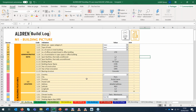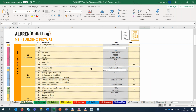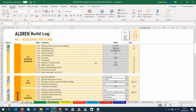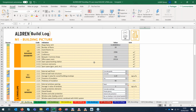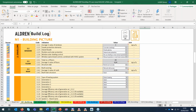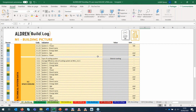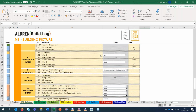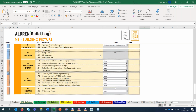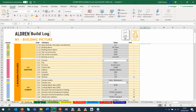The information about the location of the building, about climate, geometry, and more technical information concerning the envelope of the building, and also the energy systems like heating, cooling, ventilation. So all the technical information is gathered in this first module.